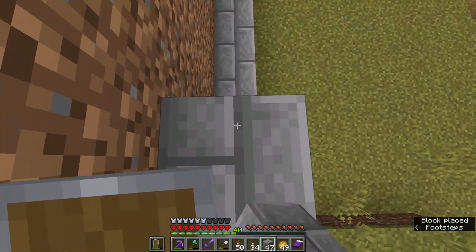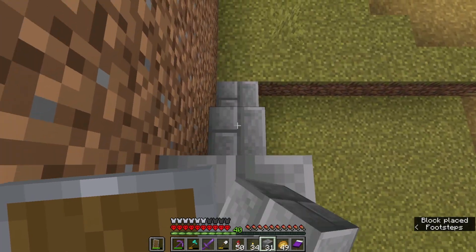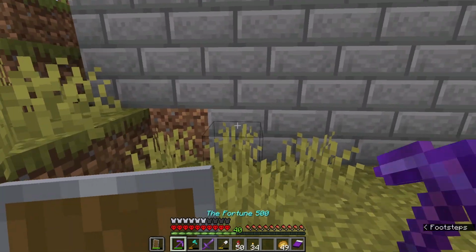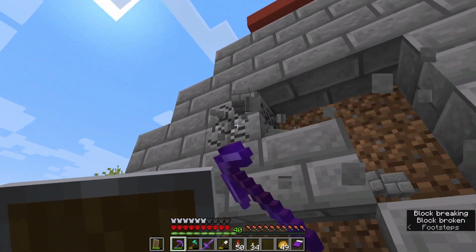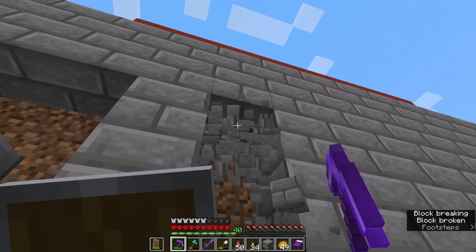And then we're going to build a brick wall. After all, it needs to be sturdy and durable. And with a brick wall done, I think we need to just remove some of these bricks and add in some regular stone, just to give it a bit of variation and a little bit of texture.